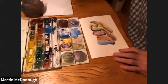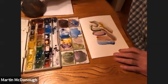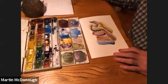Soap in my paintbrush. See the bubbles happen? Yeah, I do. What's the other thing I have to do besides record? I have to pin the video there.